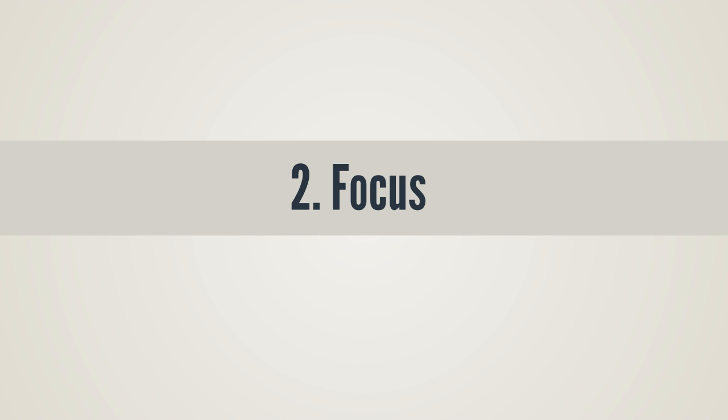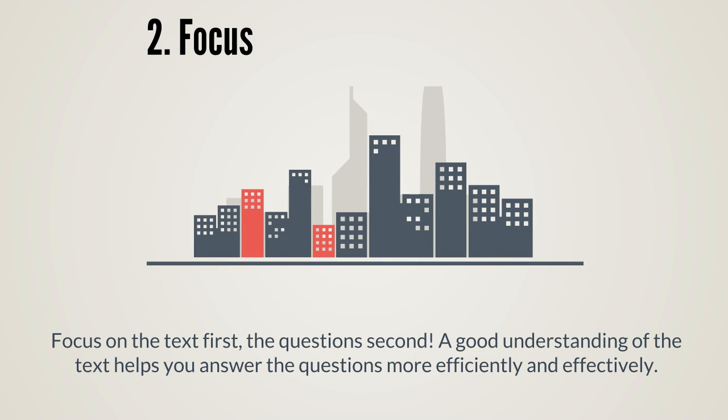Two is focus. Focus on the text first, the questions second. A good understanding of the text helps you answer the questions more efficiently and effectively.